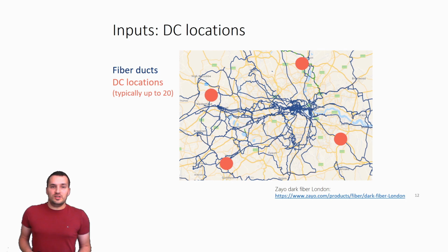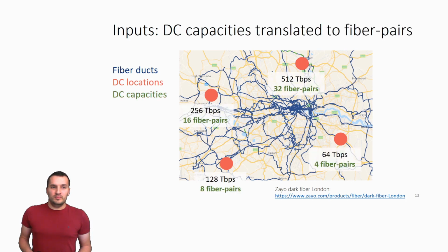Second, we need the location and the number of data centers. Typically, each region has less than 20 data centers. Also, it is important to know the capacity that must be supported by the network. Data center number, location, and capacity are determined using a variety of business objectives, which are outside of the scope of this work since we don't control them.